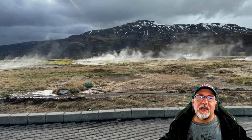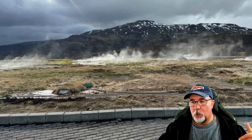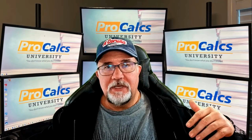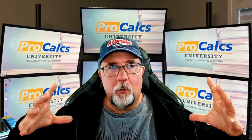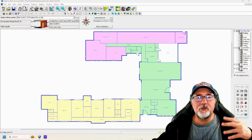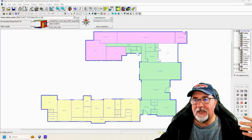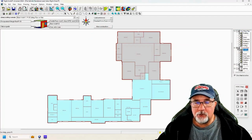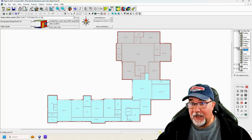All right, so today we're talking about zoning, and what we're talking about is when you have a home, and let me just show you, for instance. So here's our RightSoft software, and this is a big house that we worked on, and you can see it's 2 stories. There's the second floor, big house, right?